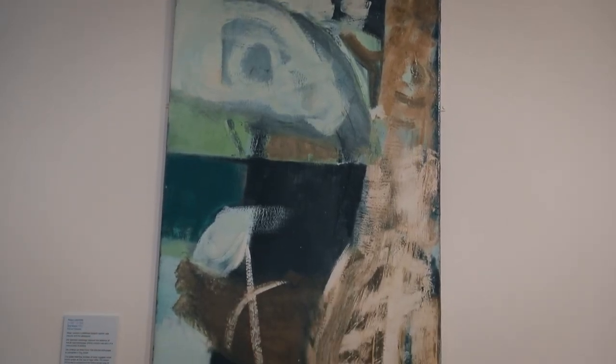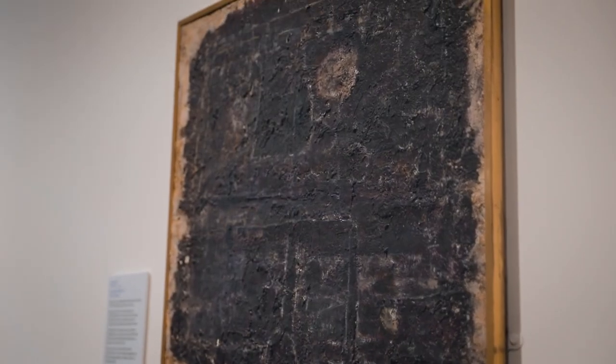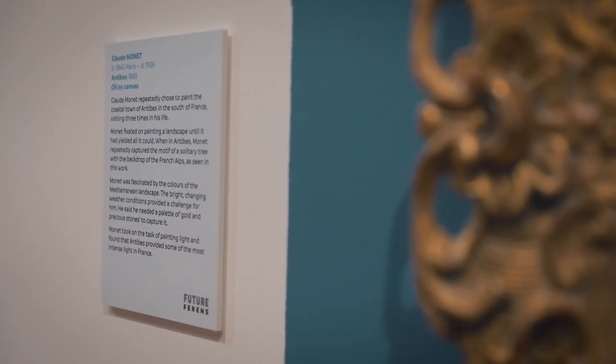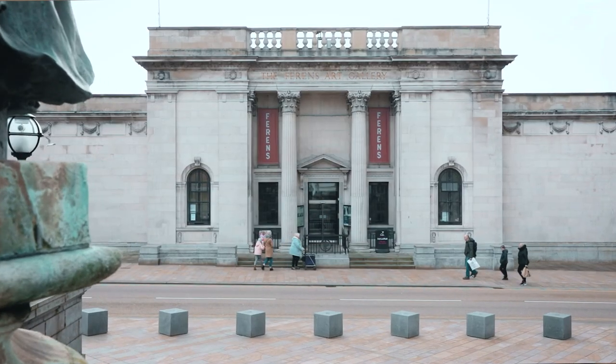So we've got abstract and impressionist paintings, parallels, and seeing how people react. I'm just really excited to see how it looks when it all comes together. It will just be so nice to see it all when it opens up, to see what the public think about it.